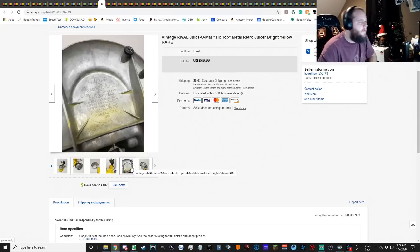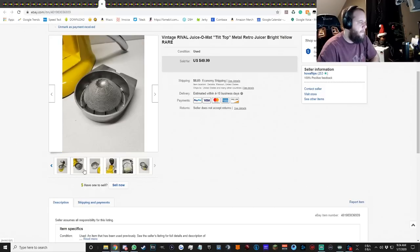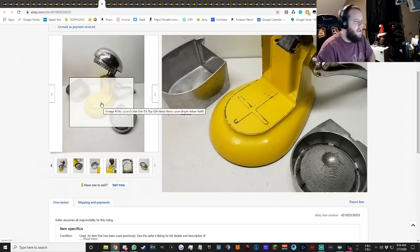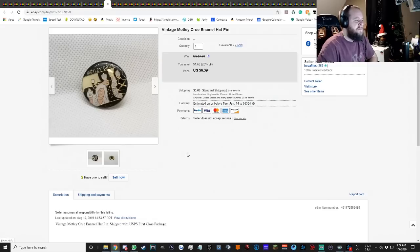Yeah, Kansas City Mo right there at the bottom. Tilt top Juice-O-Matic. I could tell all the pieces were there. It looked like it would be in perfect working condition. Pretty good shape. The unique color base, because I started looking into them, and a lot of the bases aren't this vibrant yellow color. So I knew it would probably do even better. Anyways, picked it up for $2.50. Sold it for $49.99 plus shipping.